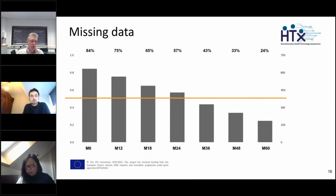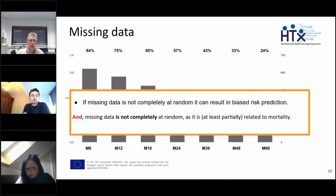Normally in model development, there doesn't have to be a problem, but if the missingness is not completely at random, so if the missingness is systematic in some way, then this can result in a biased prediction, which is something that you don't want. So we're looking into different methods for how to appropriately take into account this missing data.